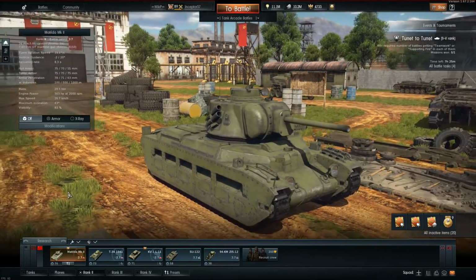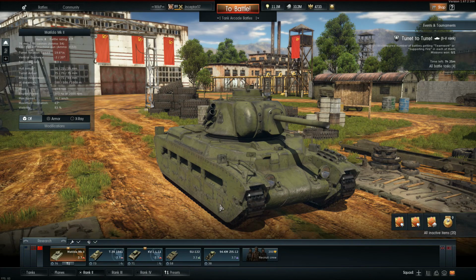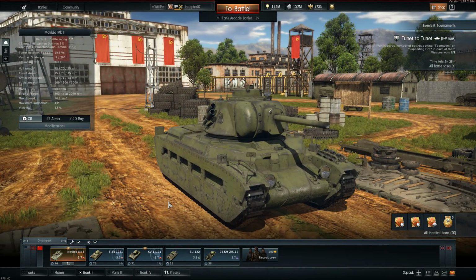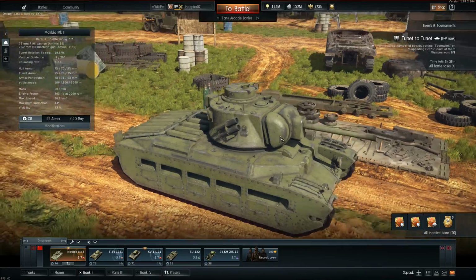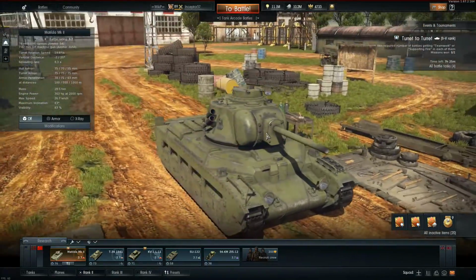This is a Matilda Mk.II F-96. Basically, this is a British Matilda that was lend-leased to the Soviets, and when they obtained it, they wanted to upgun the 2-pounder into a 76mm from the KB1, or just a 76mm in general, and the KB1 one was the only one they could make. But basically, they wanted to upgrade the firepower on the Matilda.